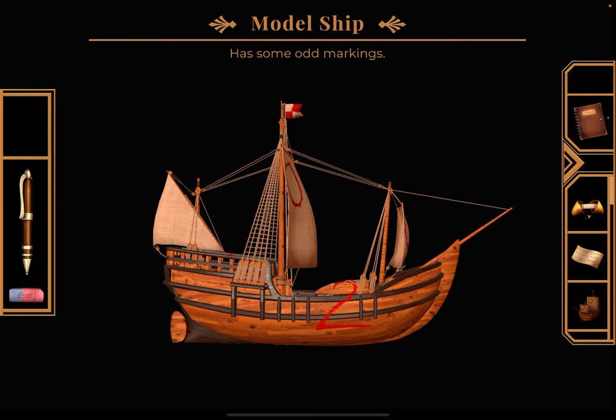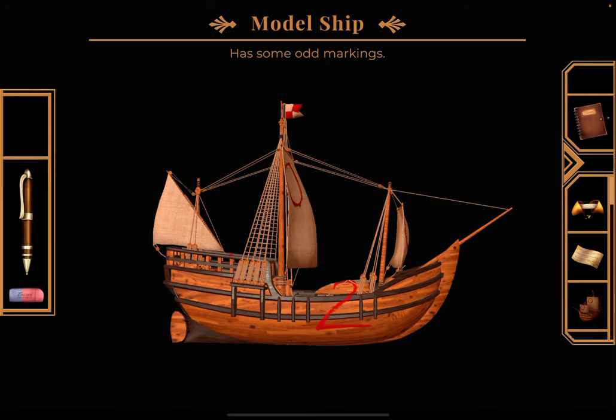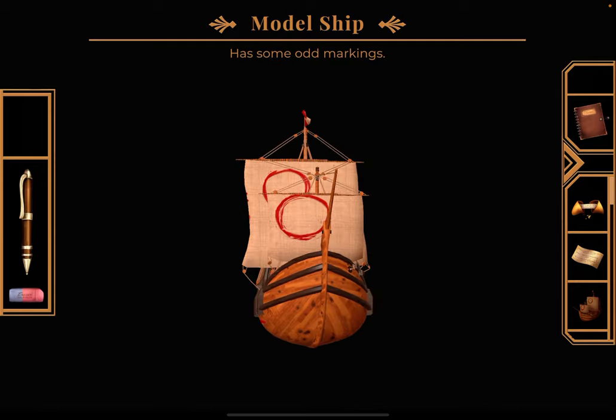I mean, the bow of the ship. Forward part of the hull of a ship, or the point that is usually most forward, and the vessel is under. So this is the front, so it makes sense. I'm the helmsman. No? This is the side of the smaller ship. So this is starboard. Starboard is the right side. Alright, let me see. Starboard is the right side of the ship.